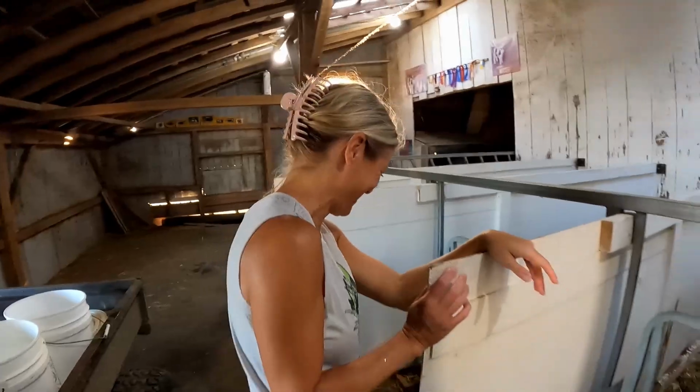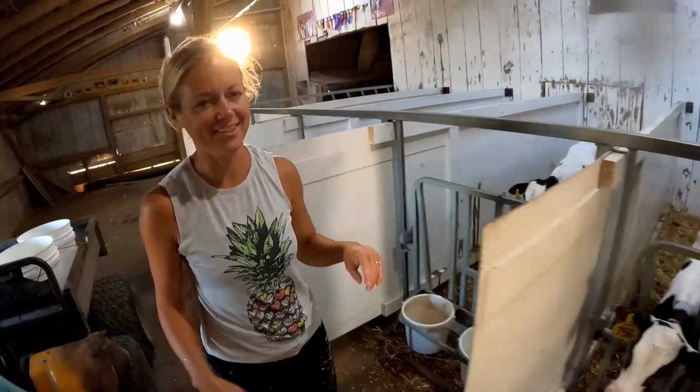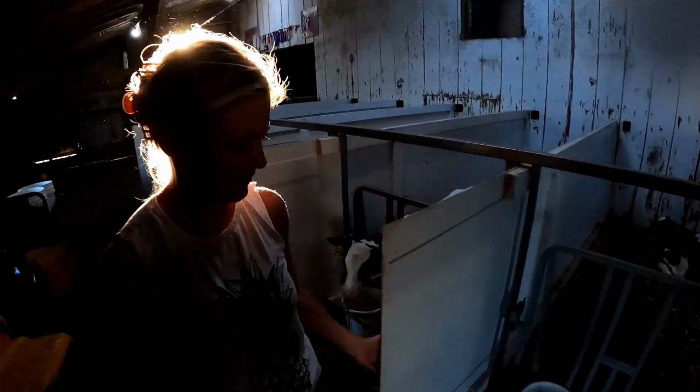What happened to our big bin that we were going to do? Still a work in progress.